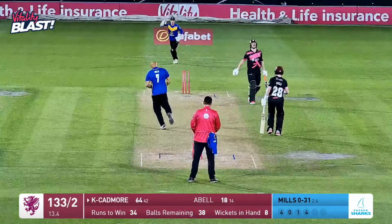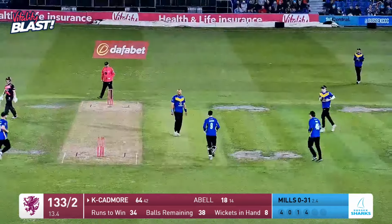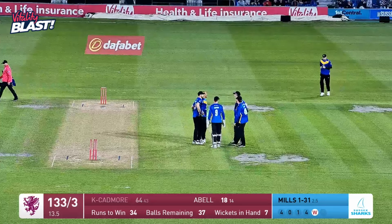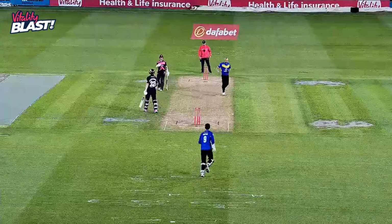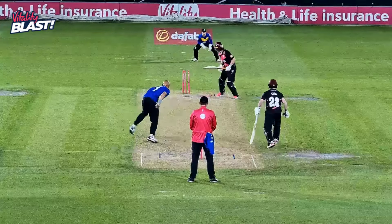Oh, he's bowled him! Chopped on, I think, by Kola Cadmore. Yeah, chopped it on, making room for himself to run it down to third man, and succeeded only in running it onto his stumps. But fine innings from Tom Kola Cadmore. 64 from 43 deliveries. Oh, that was well done by Mills, because he followed him as he was backing away.